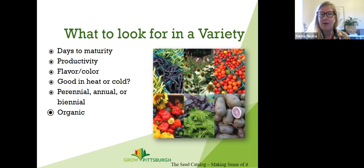Flavor and color. I was just on the phone with a woman who was talking about how they plan their entire pepper garden around having colors of peppers for the entire season, so that at any point in the season, they'll be harvesting every color of pepper, which I really loved the image of.